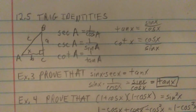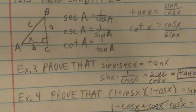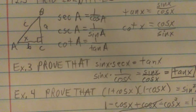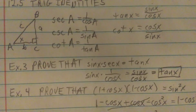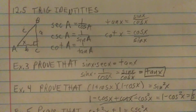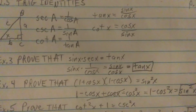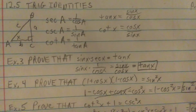Now working with the three reciprocals to sine, cosine, and tangent. We have to know these. We don't have to memorize them like SOHCAHTOA for sine, cosine, and tangent, but we do have to know the reciprocals. So secant is defined to be 1 over cosine, cosecant is 1 over sine, and cotangent is 1 over tangent. Now we just proved that tangent is sine x over cosine x, and cotangent is defined to be the reciprocal of tangent, so it's cosine x over sine x.